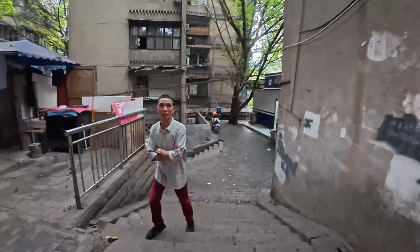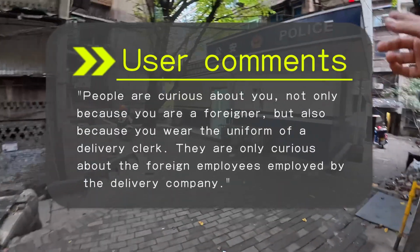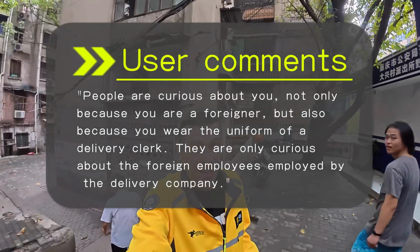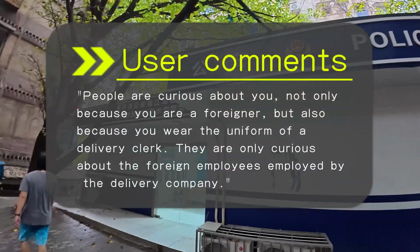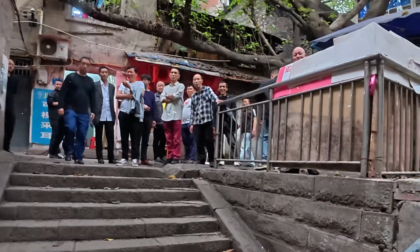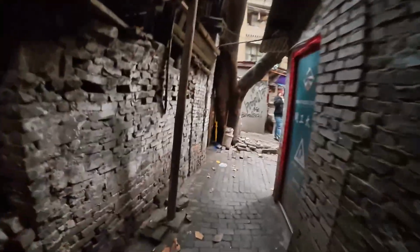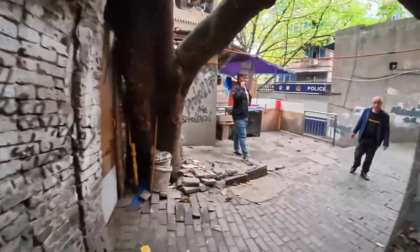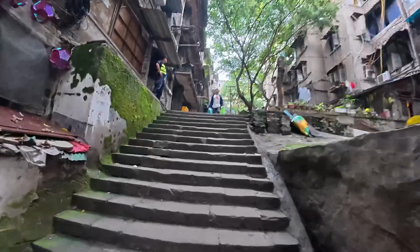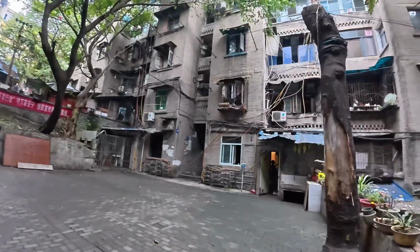Seeing this scene, netizens couldn't help but tell him in the comments section, everyone is curious about you. Not just because you are a foreigner, but also because you are wearing a food delivery uniform. They are just curious about food delivery companies employing foreign workers. The houses in this community are indeed quite old. Some toilets are even open air. Walking here gives you a strange sense of tranquility away from the fast-paced hustle and bustle of the city. It is as if time slows down here, and the police on duty standing there greatly enhances the sense of security. The blogger's friend explained.